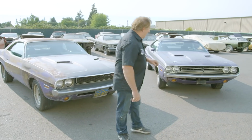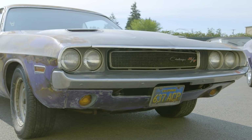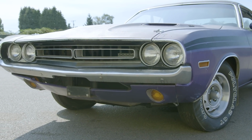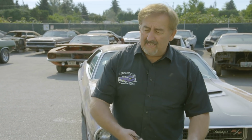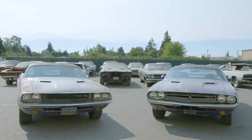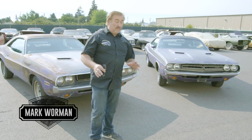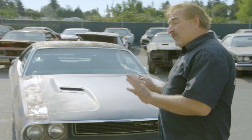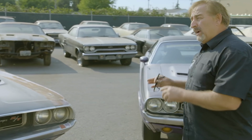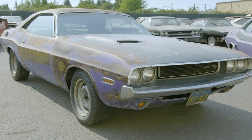What I'm doing today is I brought out a couple of Challengers here in the graveyard. A lot of the times I'll get emails from people questioning what's the difference between a 70 and a 71 Challenger. Most diehard Mopar guys do know that answer, but a lot of folks don't. They'll send pictures, check out my dad's old 71 Challenger, when in fact it was a 1970 Challenger. So I thought it'd be kind of cool, since we happen to have two really similar cars, to show the obvious difference between the 70 and 71.